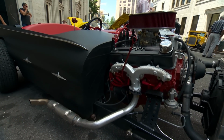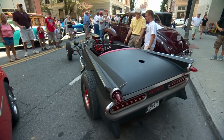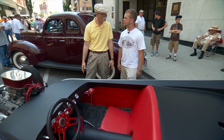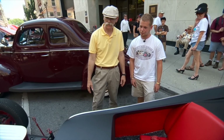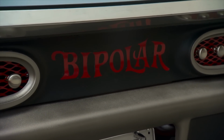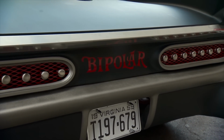And do you get tons of comments and looks and stuff? Oh, all the time. I've never seen anything like it. Where did you learn to do this? A bunch of friends got together. They wanted to teach me things I want to learn. That is so cool. And what do you call it? Bipolar. That's probably a good name for it.